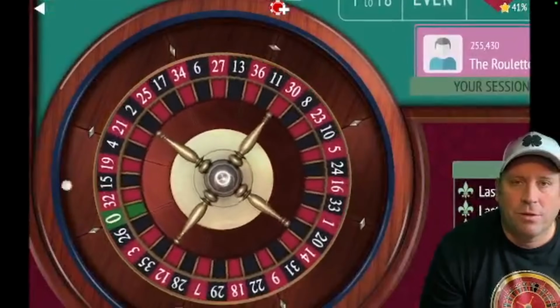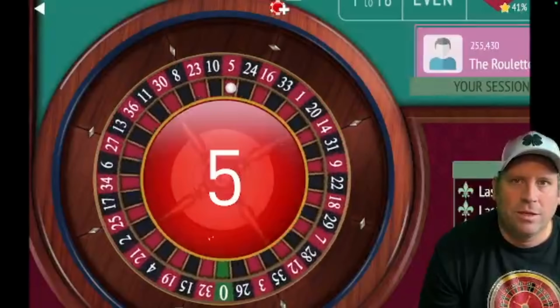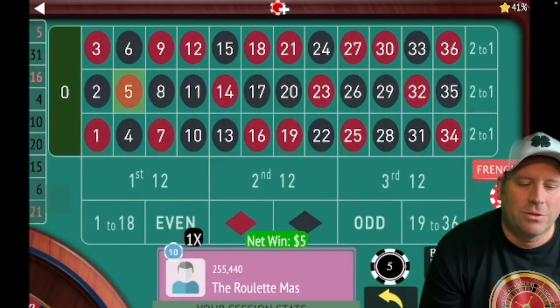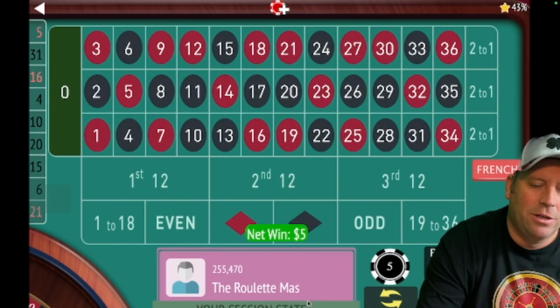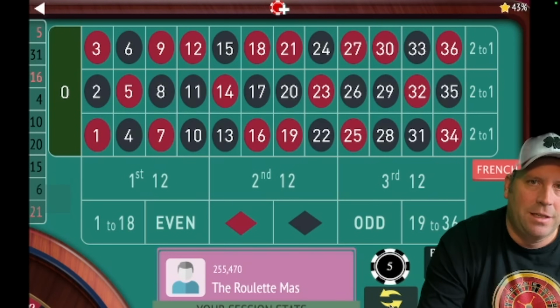I can't wait to share with you how the progression works, because it's not like these normal systems where you double at the end to try to get everything back. I think you're going to really like this one. And as you can see there, you win half as much, $5 on 1 to 18. We're up $15 now.